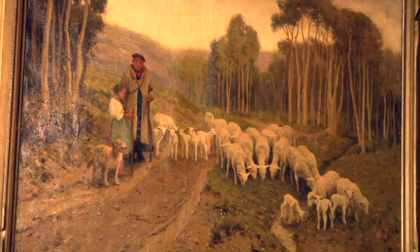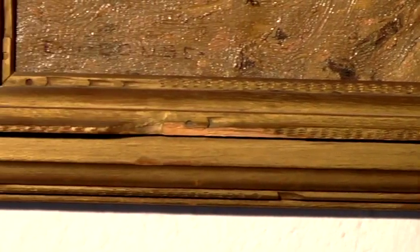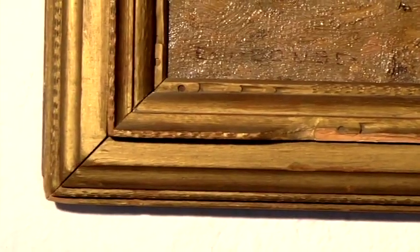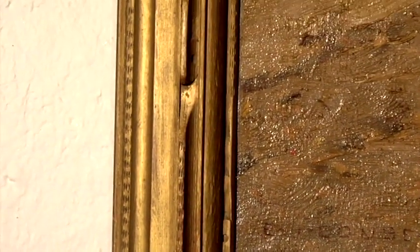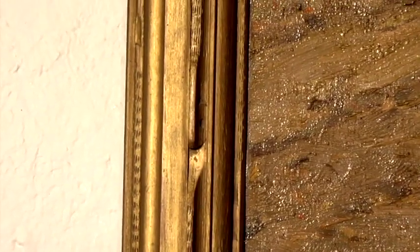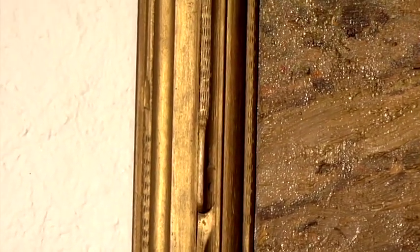The frame on this particular painting is a good example of one that Granddad made himself. He started doing that about 1928 when he no longer had his New York frame makers handy. He would buy moldings at the local lumber yard, put them together in various configurations, and do some simple carving on them.